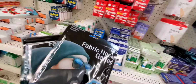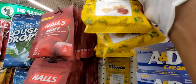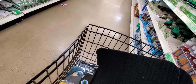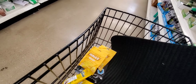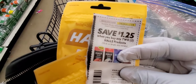Okay, these are the coupons for the Ricola right here. It says any 2 bags, any means any size, whatever price. So I have 2 coupons. This one runs out 12/7. You got enough time to do this a couple of times. I think I'm gonna do these 2, and I'm gonna put the Hauls back because they're $1.25, but we gotta find them. So we got 4 of those and 2 of those Ricola coupons, okay? Okay, for the Hauls, guys, this is the coupon for the Hauls. It's $1.25 off.